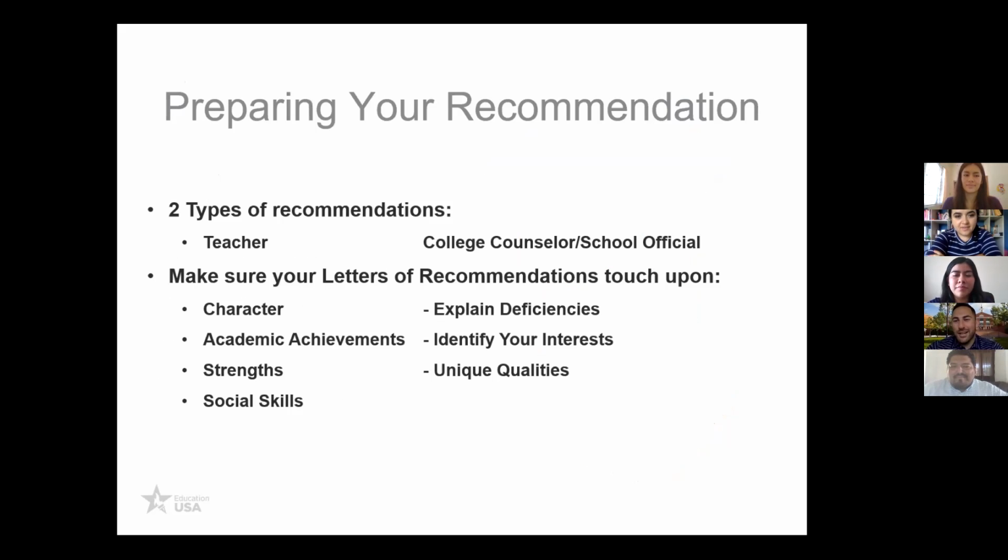All right, so as I mentioned, there are two really big types of recommendations. There's one from your teachers, and then from your school counselor or school official. And this could be an advisor as well. So Tammy, as you were mentioning, you might not have a school counselor, but you might have somebody that helps support students in applying to colleges, because there are a lot of schools and countries where the school counselor or college counselor just doesn't exist, but they have an advisor, or they use Education USA as their quote unquote school counselor to help support their application.